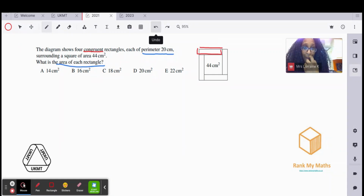The best thing to do when you're presented with a problem with unknowns is to start producing some algebra, some letters to represent unknowns. Now, you can actually get away with not using algebra. I'll show you in a minute.